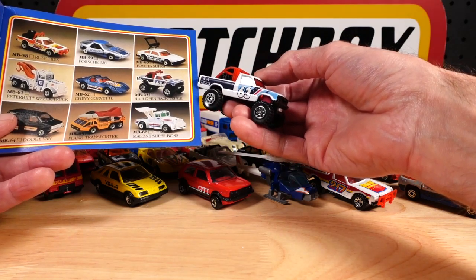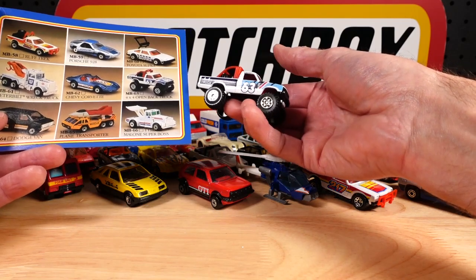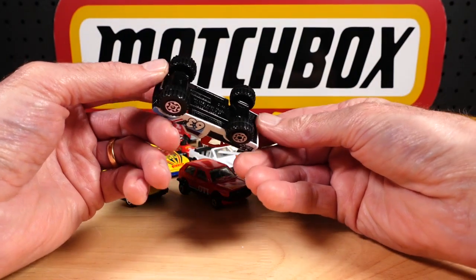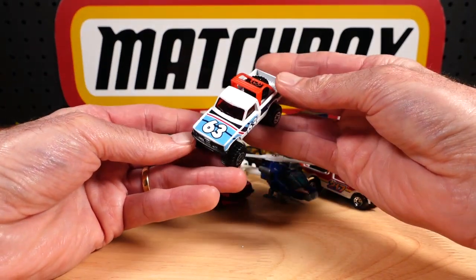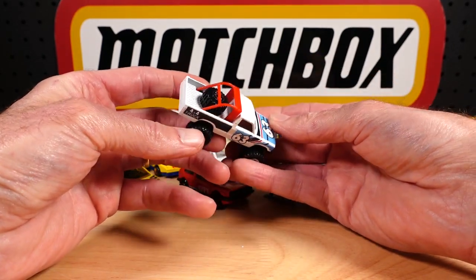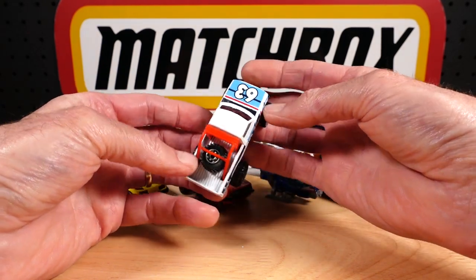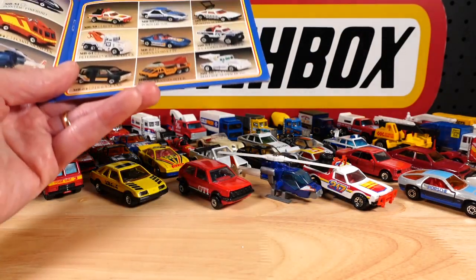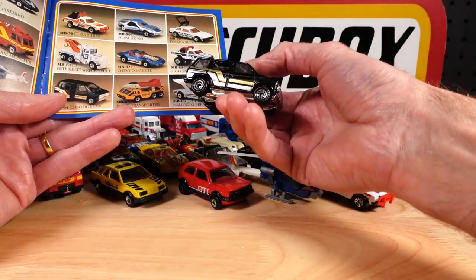Number 63, 4x4 open truck, open back truck. Kind of looking like a Toyota Hilux, in my humble. Metal base, Mad Mikel. Huge, stonking great thing. Number 63, you get the spare wheel. Lovely bits of detail. Yeah, sometimes it's hard to fathom how these things have survived all these years in such good nick.